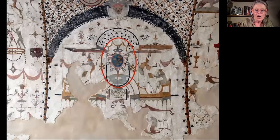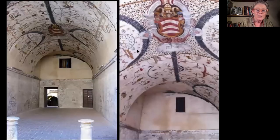On the painted vault is, of course, the coat of arms of Marcello Tutti. He is the papal governor at the time when this is frescoed, 1556, and he was from the city of Siena. His coat of arms is always of two clubs sprouting vegetation, and we're going to see this image again and even a bit closer so you can get a better idea of it.